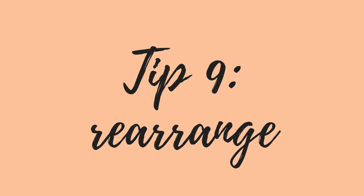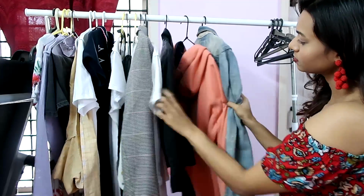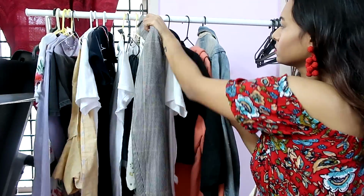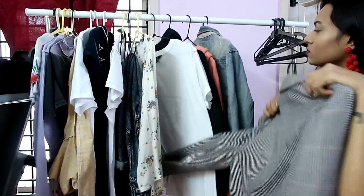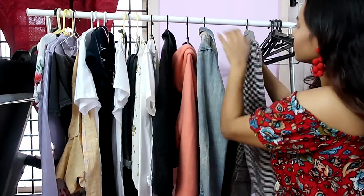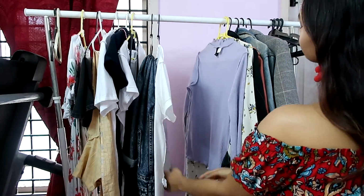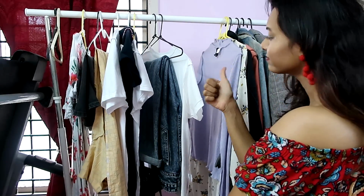My 9th tip is to rearrange. I would highly recommend you guys rearrange your wardrobe at least twice a year, once before spring summer and the next before fall winter, because the wardrobe choices are very different. When you're looking for outfits, it becomes a lot easier, because imagine summer is here and you just have all these sweaters and sweatshirts. Honestly, you are never going to reach for those sweatshirts during summer.